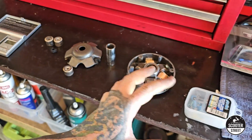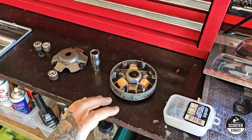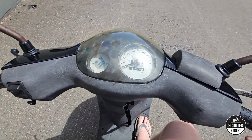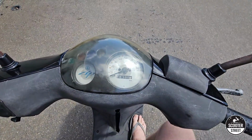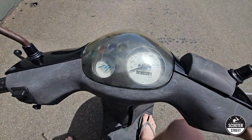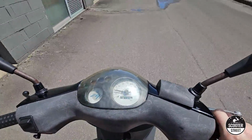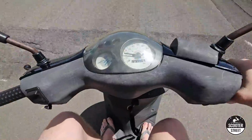So I'm going to go ahead and chuck this all back together, and then we can take the bike out for another test ride and see how it performs with this transmission tuning having been done. Now, it's hard to get a good representation on film, but when you're on the bike and you're feeling it, it is quite a dramatic difference. The initial acceleration, which would be primarily due to the clutch springs, but also the rollers, it's a really big difference. It really pulls away quite quickly now, so let's see how fast it goes.